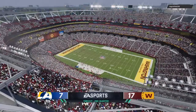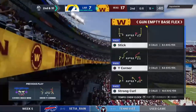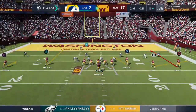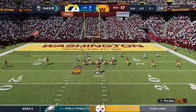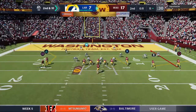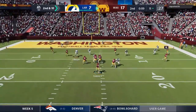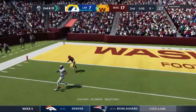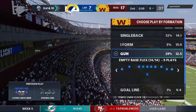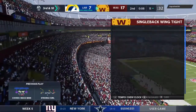Now Washington going to go ahead and use their final timeout as they stop it with 11 seconds remaining in this first half. So they'll come up after the incompletion for 2nd down. Throwing again. Haskins. And that's going to be knocked away in the end zone. It's incomplete. Was trying to get it to Terry McLaurin, but now it'll be 3rd down.